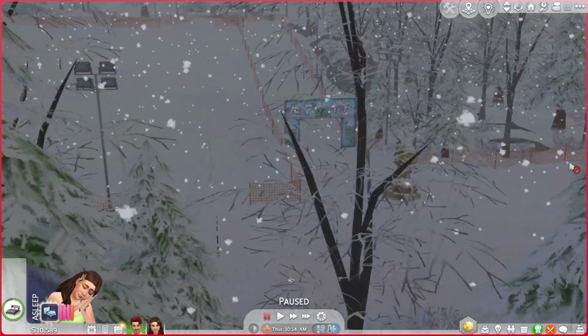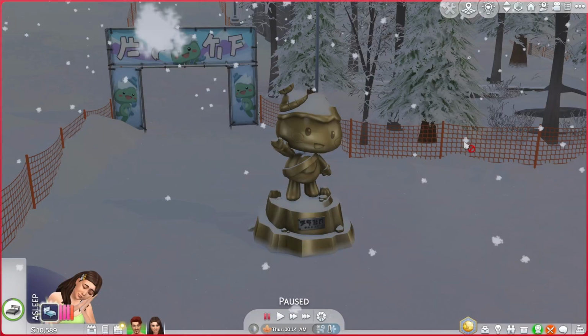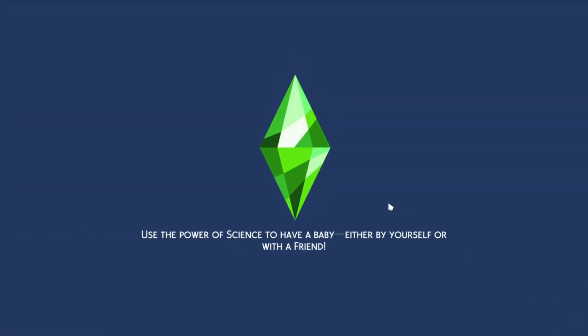One might say, hey, look, you can take your photograph with this. Well, actually, you can't. It says take selfie, but it's just pretend. This is the mascot of the town. Since we're deciding not to risk life and limb with today's activities, we're heading to this charming little park to see if we can check out the local stalls for some food options.